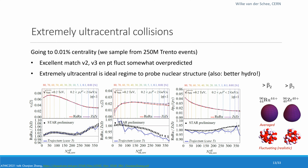And in the previous plot, you had only like a 2% effect for the V2, and here you see like an 8% effect in the V2, and then more than a 10% effect in the V3. And the reason is really, if you go to ultra central, there's only one way to really get such a high multiplicity, which is that they're exactly aligned. So then you get exactly this nuclear structure shape. That's the picture, of course still with fluctuations, but there's really good motivation for this, and the computation is a little bit expensive, but it works very well.